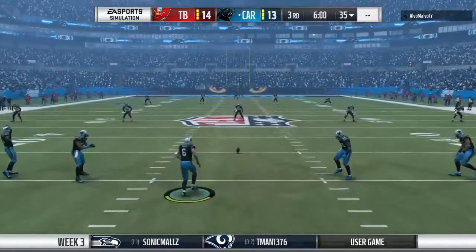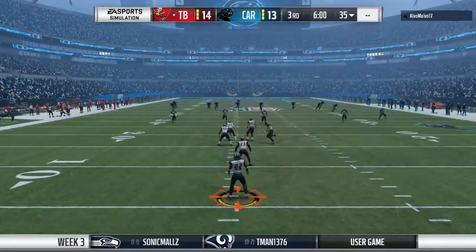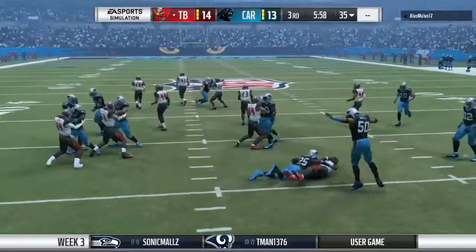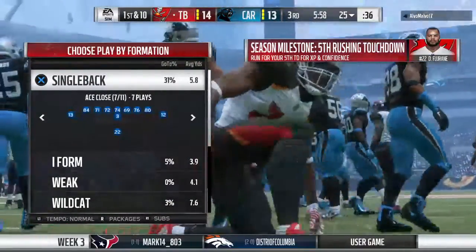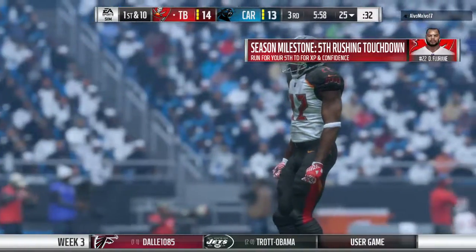Both teams appear ready for the fight ahead, and we resume action here in quarter number 3. This one taken from the 7. And not a bad return here. He gets it out to the 25-yard line. Out come the Buccaneers. They'll have it first to start in the 3rd quarter. They have the lead. Now they'll be looking to extend that lead.